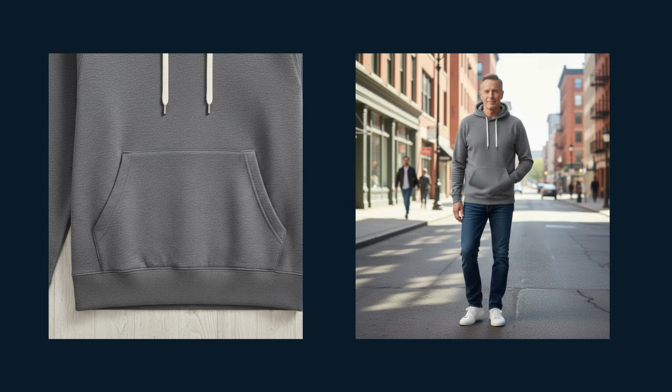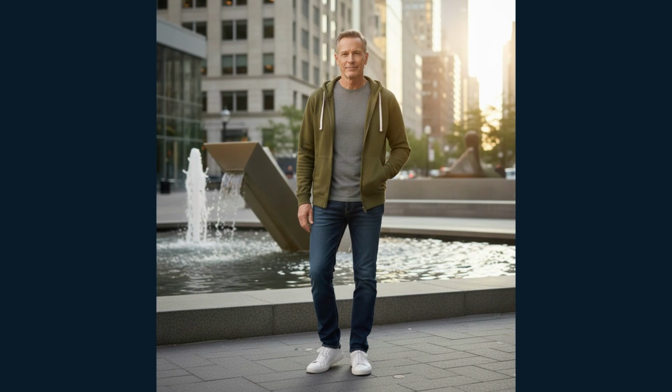And finally, what about hoodies? The answer is simple. If it has a kangaroo pocket, avoid it. That big pouch adds a block of fabric right over your stomach. Choose a zip hoodie or a structured knit instead.